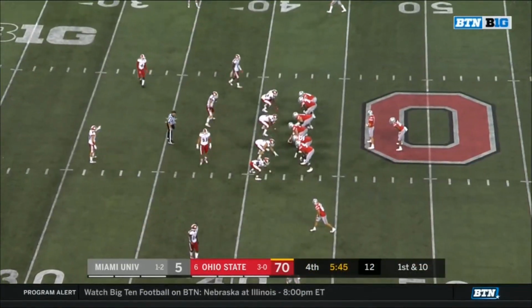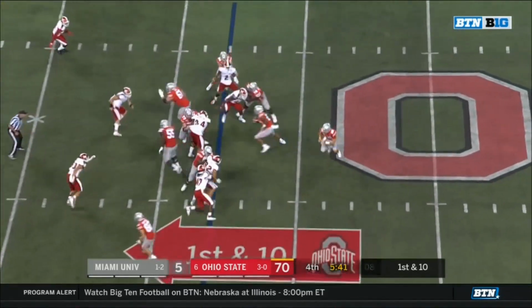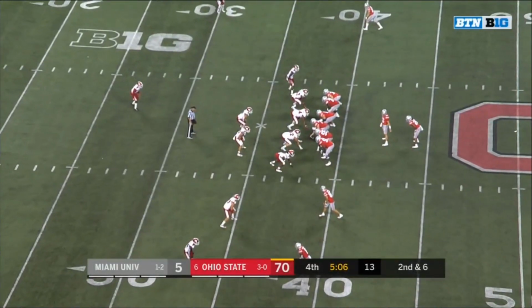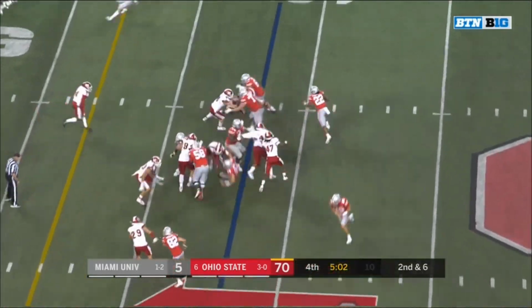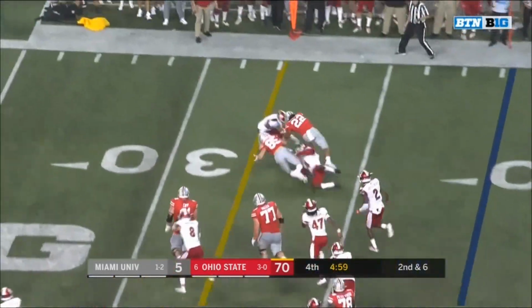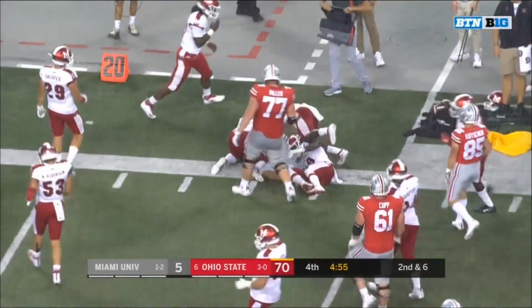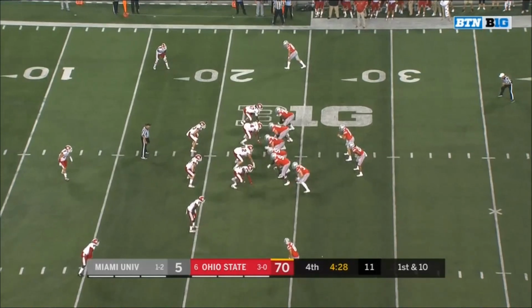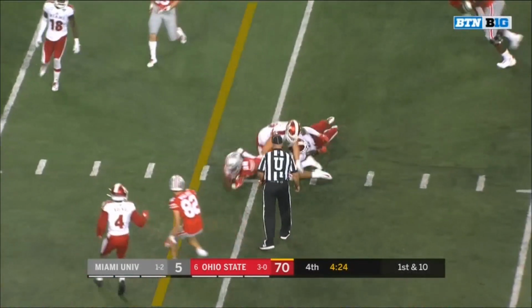Wayne Haskins is a pocket passer. He's different, but he's accounted for 19 touchdowns in 4 games so far. That is unbelievable. Around the edge. First down run. Staying upright through the raindrops. Really strong carry. They're just battling through. Again, it's Steel Chambers.